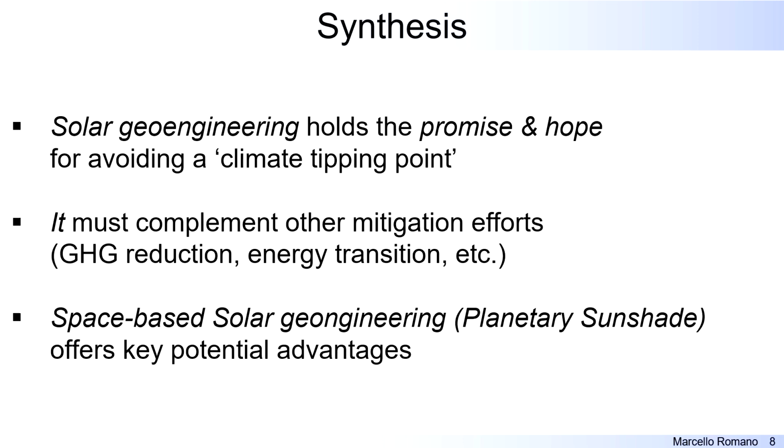So in synthesis, solar geoengineering holds the promise and the hope to provide society with a tool to mitigate climate change temperature increase. It must complement other techniques, in particular the reduction of greenhouse gases. And space-based solar engineering offers key potential advantages with respect to the other two major techniques that have been proposed.